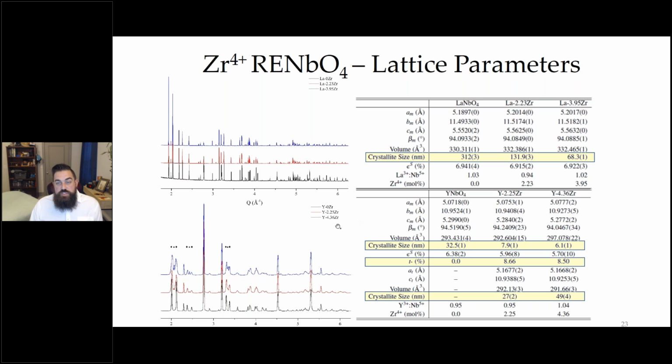So further, if we look at the yttrium niobate, my apologies, there's not a lot of change in the lattice parameters due to zirconium co-substitution, but the crystallite size is decreased to about 20% of the pure with just 4.36% zirconia. And we see that we stabilize a little bit over 8% of the tetragonal phase by volume at room temperature. And also for the tetragonal phase, with the higher zirconia co-substitution, it has a larger crystallite size, indicating a role of the crystallite size in the stabilization of the high temperature phase below transformation.